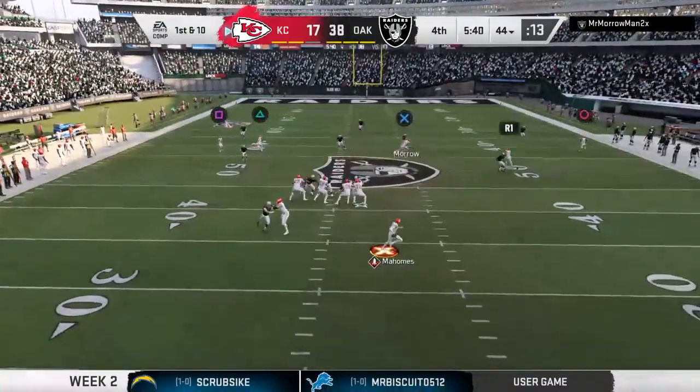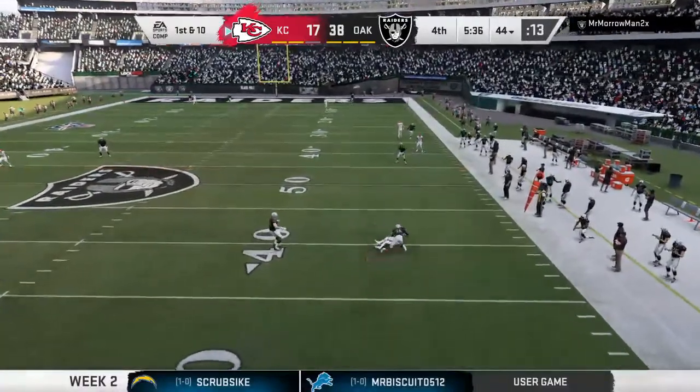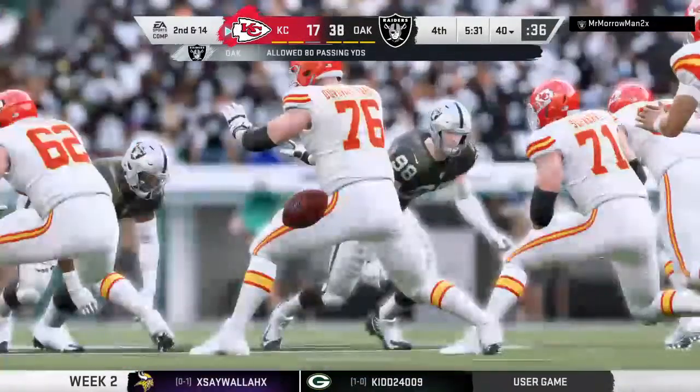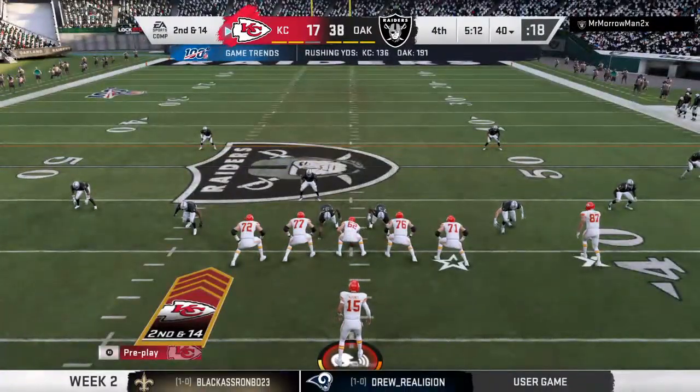So after the INT, here's Mahomes. Flush to his right. Well, Mahomes can't get away, and down he goes. Clelin Ferrell brings him down, and that's a play he's going to remember. The first sack of his NFL career.